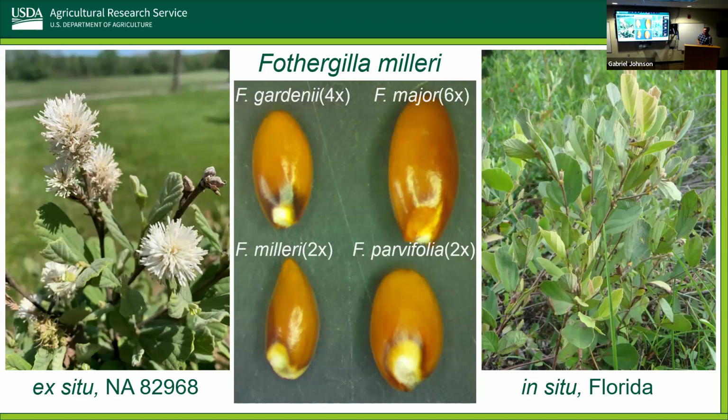We've been doing a lot of regeneration on all of the species. If you know this plant and have seen it in the landscape, it's probably Fothergilla gardenii, which is a tetraploid, major, the hexaploid, or their hybrid Fothergilla intermedia, which is pentaploid. Within the last few years, a new species was published, Fothergilla milleri, which is a diploid. It tends to be smaller in stature, with smaller leaves that are strongly vertically oriented. Because these seem to be able to cross ploidy levels, there may be some novel uses for people to do more breeding with some of these diploid species.